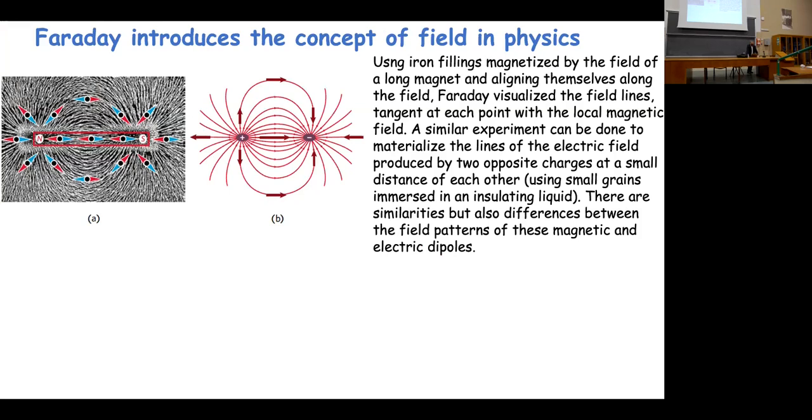I show you here what happens when you have a magnet. You put on top of the magnet a sheet of paper, and you put some small particles of iron filings, so pieces like small needles of iron, which get magnetized by the magnetic field of the magnet, and which get oriented along the magnetic lines. In this way, you visualize the magnetic field, which is tangent at each point to the filings. And you get this kind of picture, which shows clearly that the magnetic field lines go in loops. The loops close themselves on top of the magnet and make big loops outside.